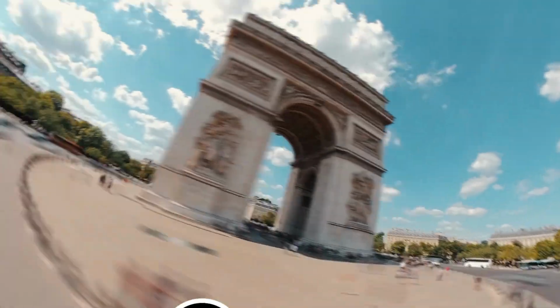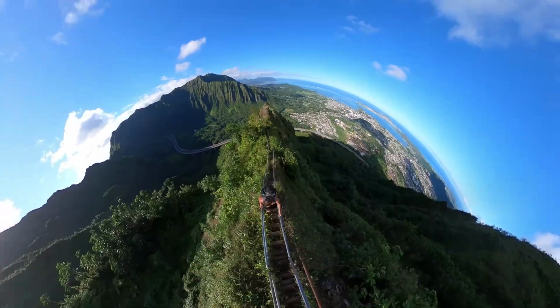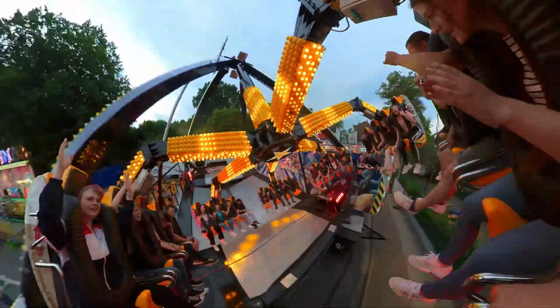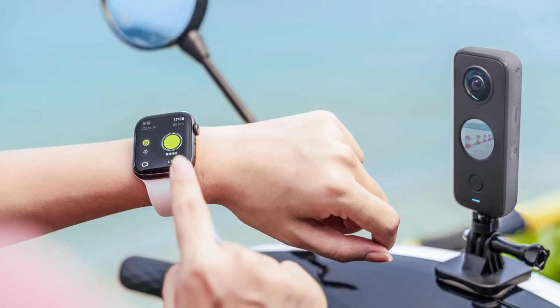In conclusion, these top 360 degrees cameras for 2024 offer a diverse range of features catering to different preferences. Whether you're into innovative design, compact functionality, or unbeatable low-light performance, there's a camera for you.